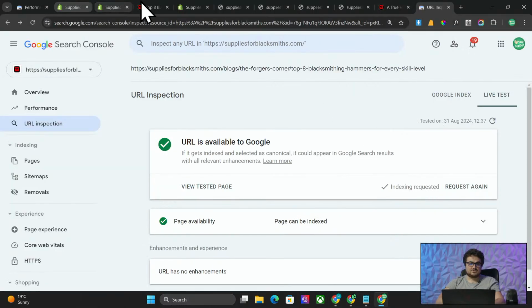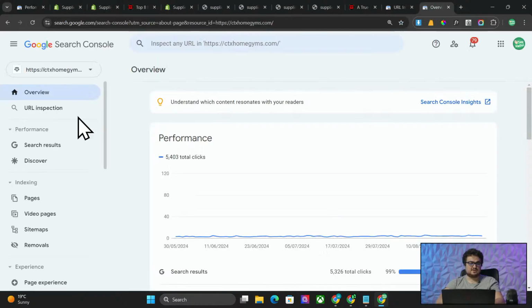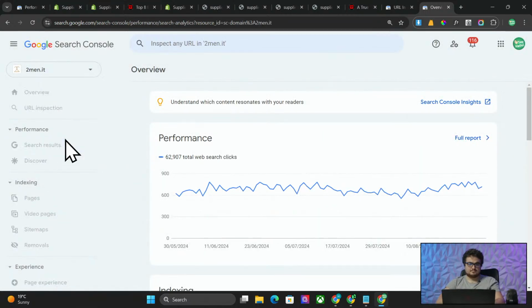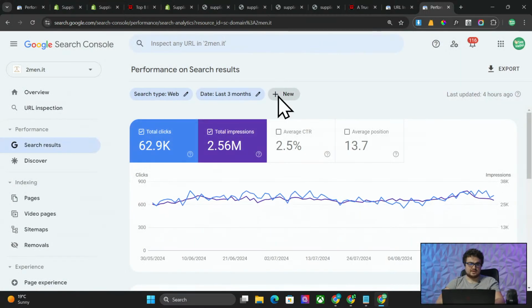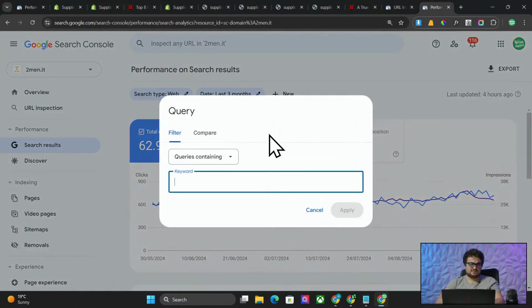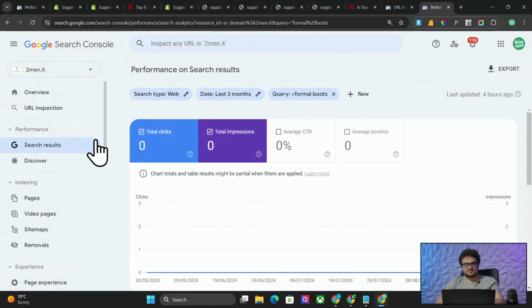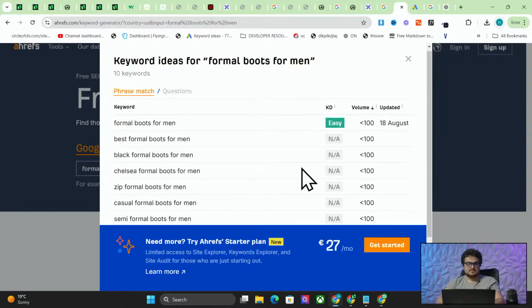Let me see if I can actually show that by showing it on 2Men. I don't know if I actually have this article. Let me just check. I can't remember. No, I never wrote an article about formal boots. That's fine. But yeah, most people would say this is a bad keyword.